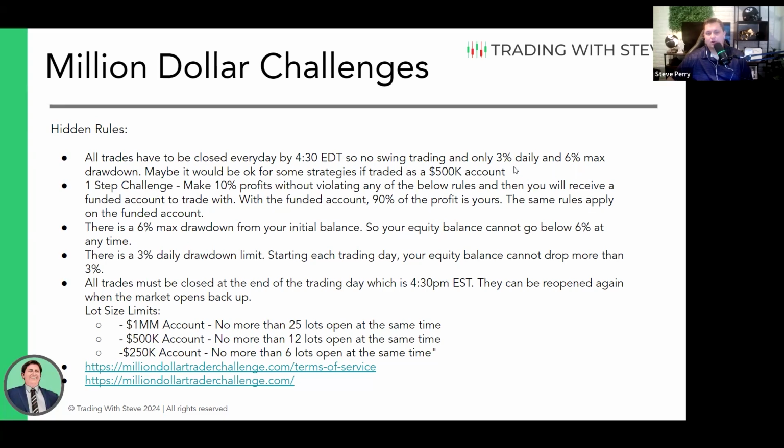The only way you could skirt that rule is if you applied for the $1 million, but then instead of treating it as a $1 million account, a suggestion would be to trade it like a 500K account. So you have access to a million, but you would treat it like 500, or maybe like a 200K account. But to me, that defeats the purpose of having $1 million in the first place. Why have $1 million if you can't put it to work? You see what I'm saying? And so you might as well just apply for the 200K account. You might as well apply for the 100K account if you can't even put the $1 million to work.